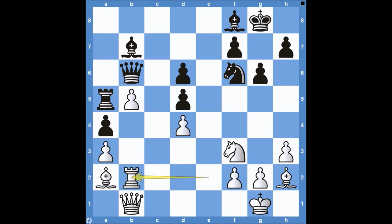Rook to a5, attacking that. Rook over here to b2, attacking that. Knight to e4, and you may say, well, that doesn't necessarily attack it right away, but it's definitely coming, because after bishop to f4, the next move is knight to c3. So the knight, the rook, and the queen are all attacking that right now.